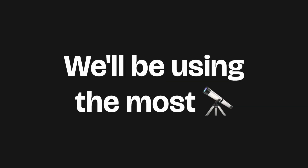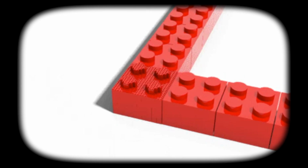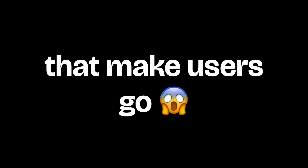We'll be using some of the most in-demand tools in modern web development, including Next.js, React, TailwindCSS, and Framer Motion. We'll harness the power of React and Next.js to build a rock-solid foundation, using components to keep our code clean and organized. We'll use Tailwind CSS to craft beautiful, responsive designs that adapt flawlessly to any screen. And then we'll bring the entire experience to life with Framer Motion, adding those subtle professional animations that make users go, wow. By the end of this video, you'll transform from someone who can code basic websites into someone who can craft engaging user experiences.